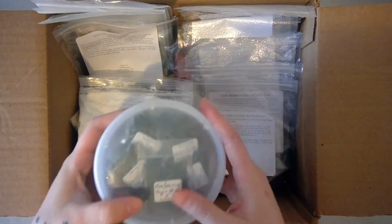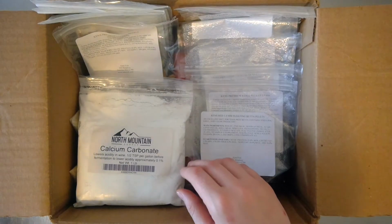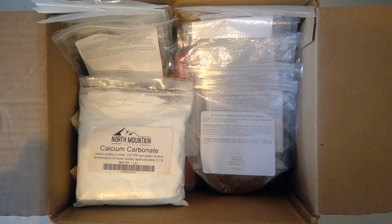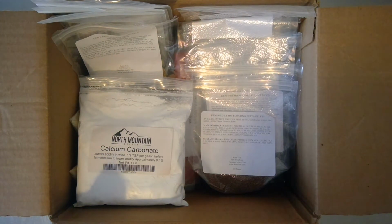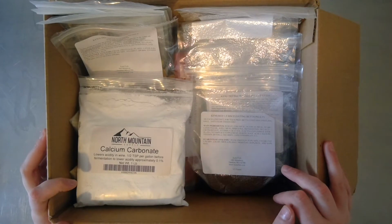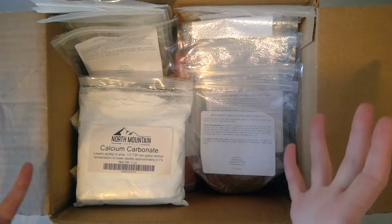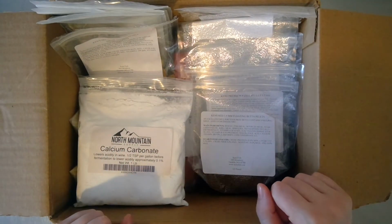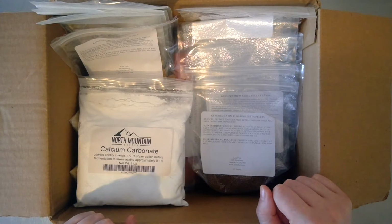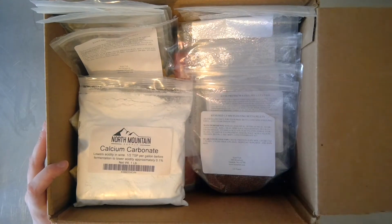I do this as a way to encourage people to not only provide snails with the calcium that they need, but to really give their bettas a variety, because the whole point of this box is that the best way to feed a betta to make it healthy is to give it a wide variety. Unless you have a very specialized eater, all fish are going to eat a variety of things. Bettas especially, wild bettas, it's pretty much anything that swims past them that they can fit in their mouth, they're going to try to eat it.